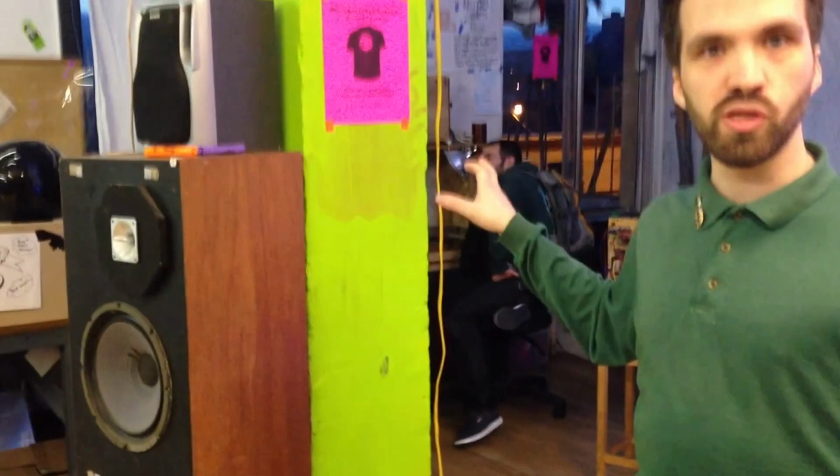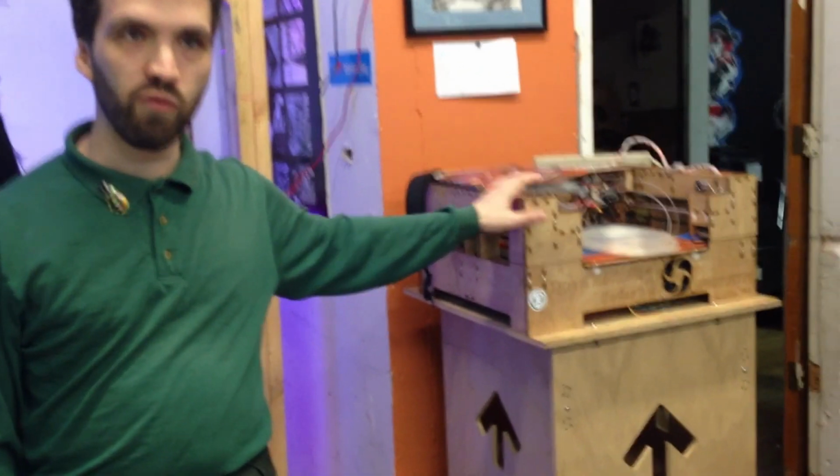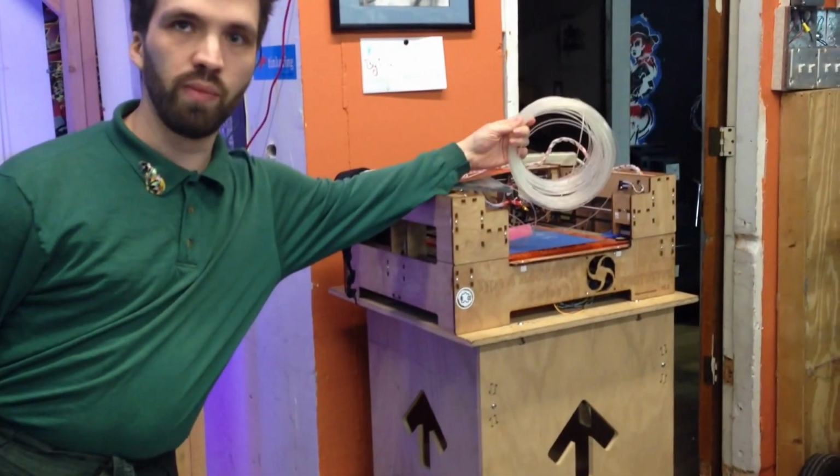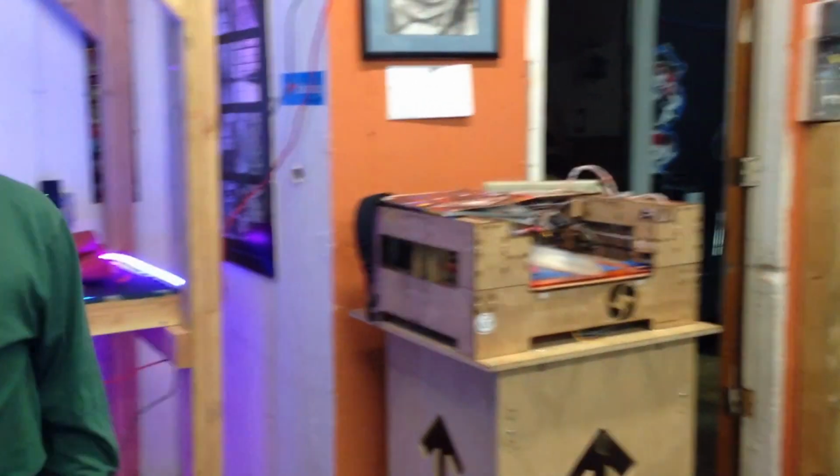We have a bunch of things where you can make stuff out of plastic. So this, for instance, is a large platform style machine. It's all made out of PVC and other kinds of plastic. Here you see several other machines. Here, for instance, is a laser cutter.